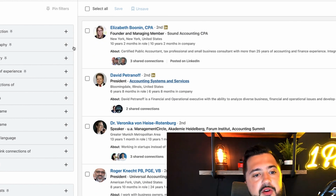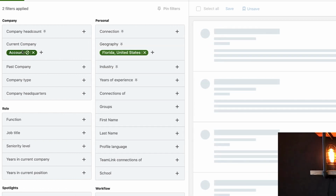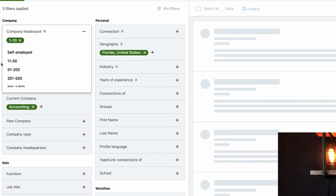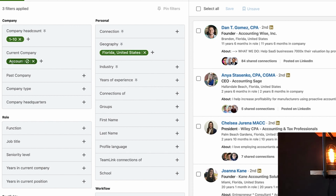And then what we can do here is we can filter it by, let's just say we want to target Florida, right? And then we can target maybe company headcount. Maybe we want a little bit higher, not just like a one-man band, but maybe 1 to 10 employees, right? Little small firm. And then we can target them. And so when you have it in here, you can also exclude any that you don't want.